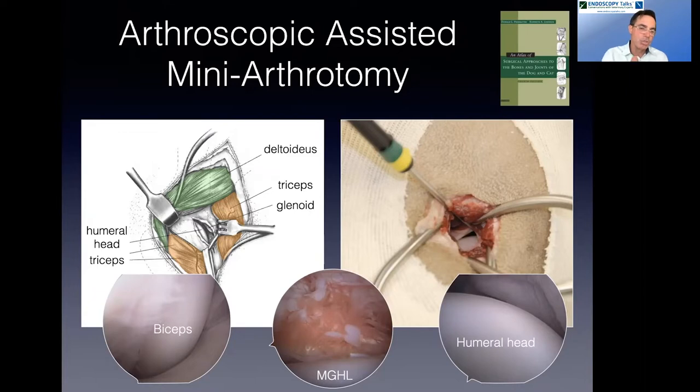And again, in this arthrotomy, you can obviously see the humeral head. But if you put the scope in, you can direct that scope all the way cranially to see the biceps. You can direct it all the way medially to see the medial glenohumeral ligament. And you can see the entire humeral head. So if you look at this example of the arthrotomy, you can't really see much of anything except the humeral head. By placing the scope directly into your arthrotomy, you get all these wonderful views.